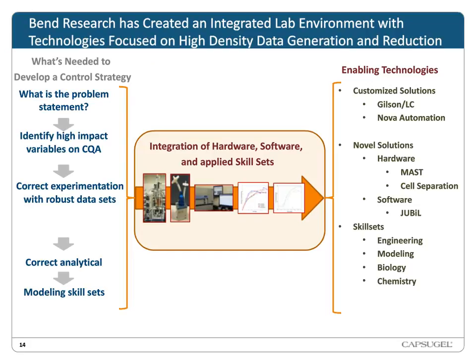So the lab environment that we have here at Ben Research is fairly integrated. We started off with a number of questions or problem statements we've heard from the industry, our clients, and that we are experiencing internally. So things such as critical quality attributes, or CQAs, and how we can control those, that was an interesting problem statement we've heard time and time again.